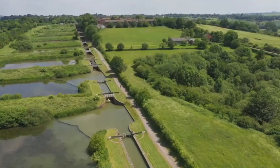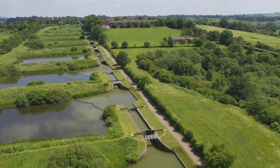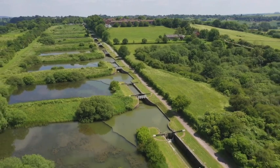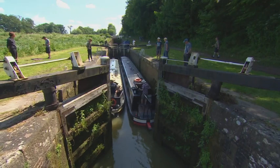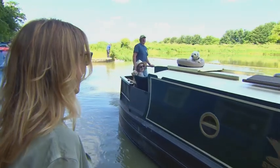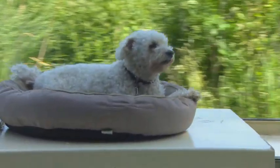OK. And where does the water go? Well, it goes downstream, obviously. But since August 96, we've been able to recycle the water, pump it back upstream so we can reuse the same water again and again. That means this flight of locks can stay open 7 days a week. Dog's enjoying it. So as they head up, we continue our journey down.